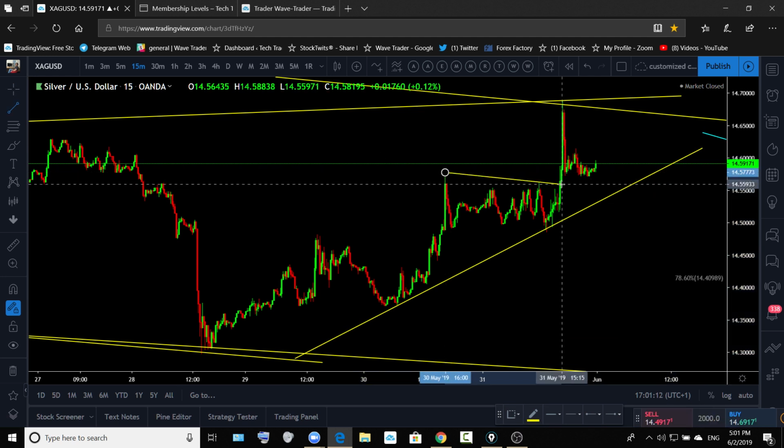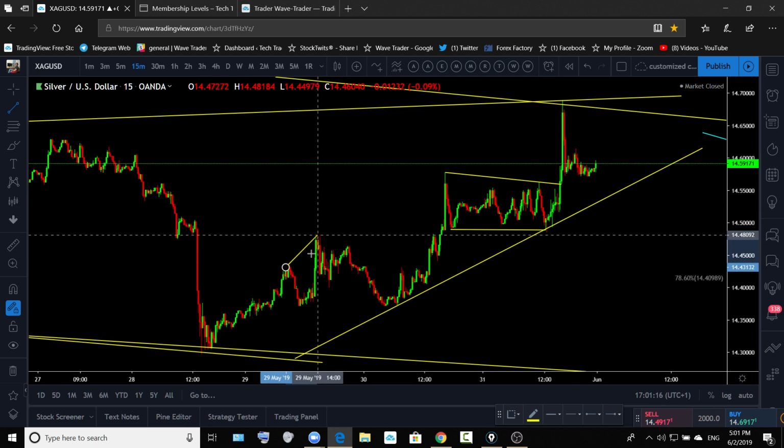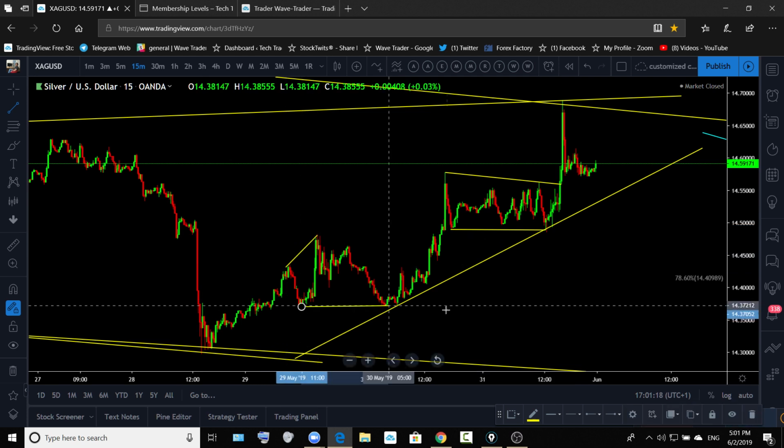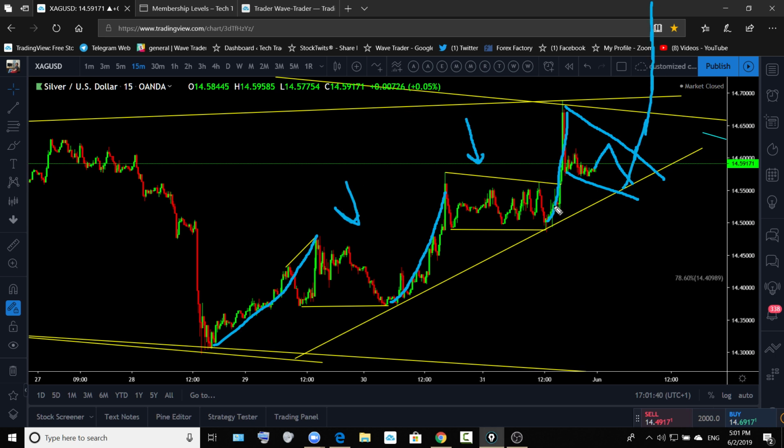Okay, there you see that the correction is in formation. Okay, so this is what we are looking for, another move like that. You see that this move already happened over there. Now looking for this to either form zigzag or flag, or any other pattern formation, something like that or that, and just continue to go higher. Okay, keep pushing higher like the way it is doing there.